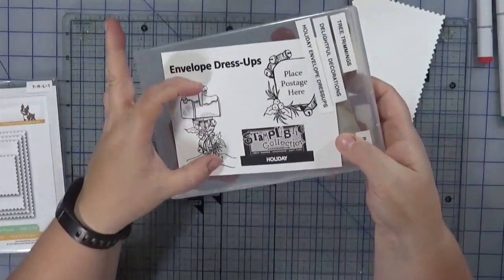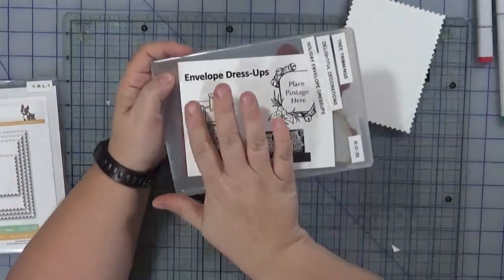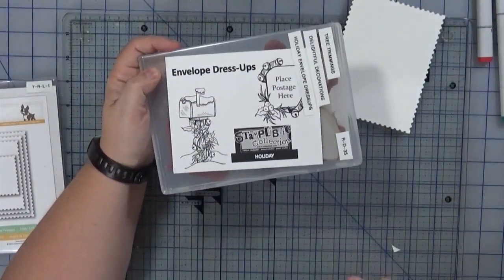So anyways, I thought we could put that on there and finish it all up and color it with some Copic markers. So that's where I'm going to start, then we'll worry about how we're going to get it into the album.